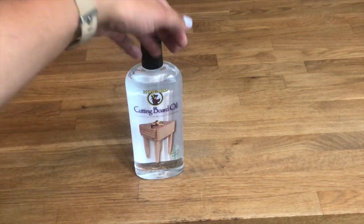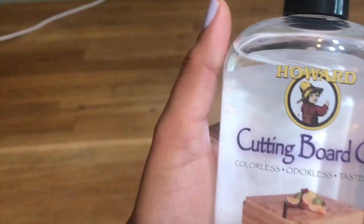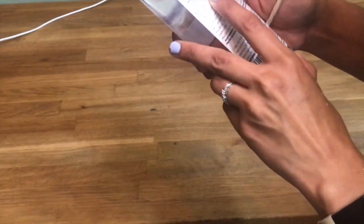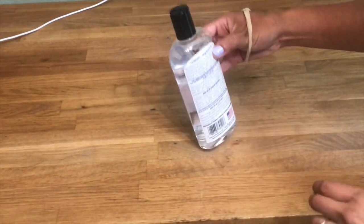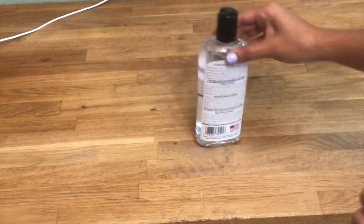Okay, so this is what we're gonna use. It is cutting board oil. And I'm gonna read the directions here, and it says, use a clean cloth and apply in the direction of the wood grain. Let it soak for at least 20 minutes and wipe off any excess. So I'm just gonna apply it directly onto the cutting board.